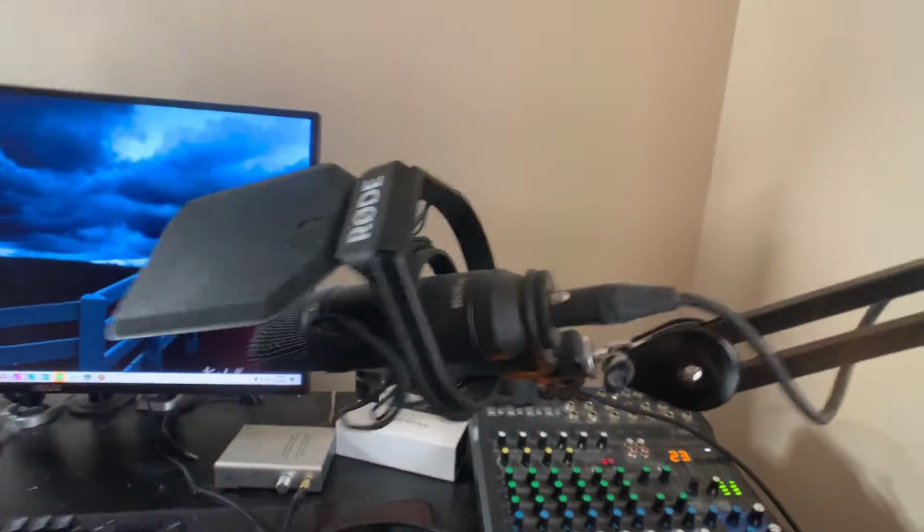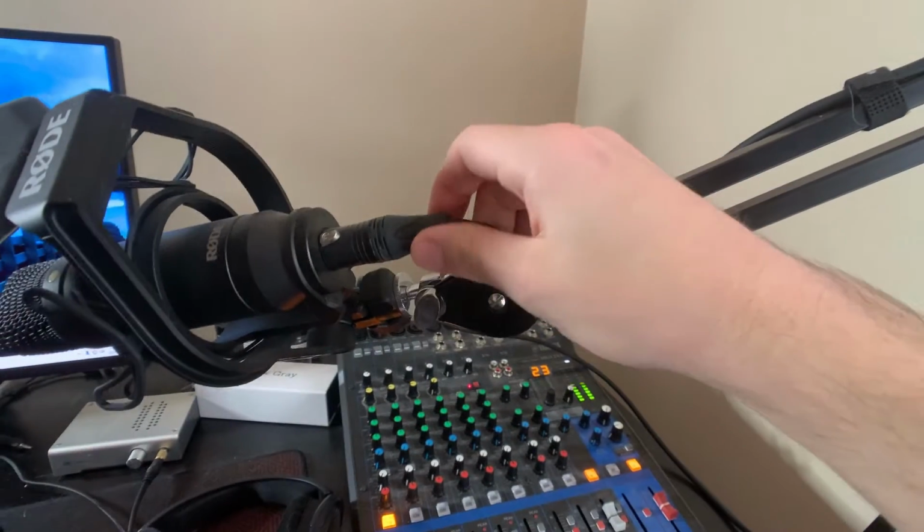A windscreen, like if you ever see people with mics with not really a sock, but a little foam ball on it. A windscreen or wind shear helps if you're really breathy, to cut back on that. If you can get a wind shear, windscreen, and a pop filter and combine those, you'll be in good hands.